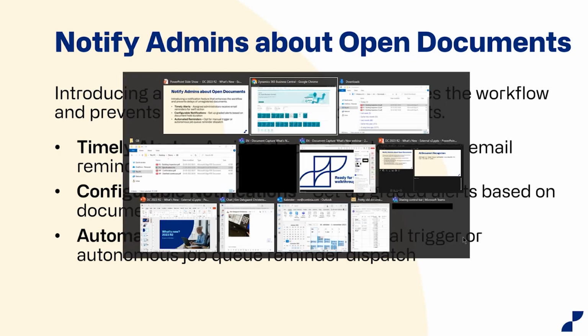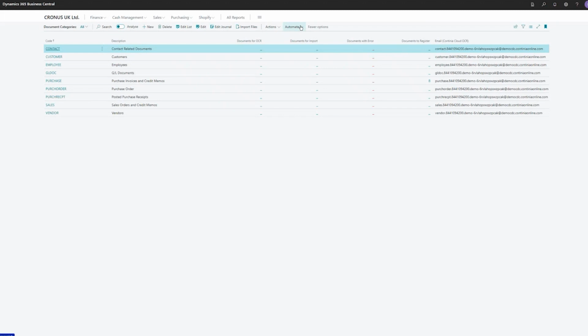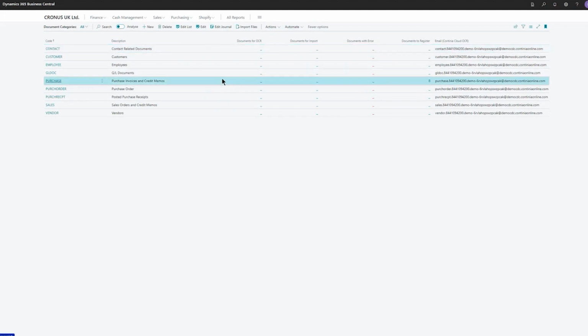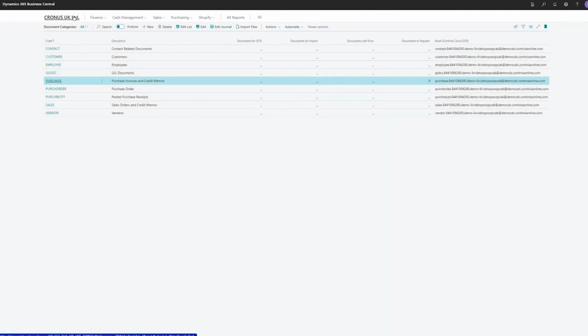Here we need to jump into the solution and take a quick look at that. Let's go to the document category card first, and I want to work with my purchase category and set up who's the manager for this one. In here, I have a number of fields. I have the category manager, where I can set up that this is going to be Esther. So whenever we need to notify somebody about a queue piling up, then we will notify this brilliant colleague. That was more or less it.